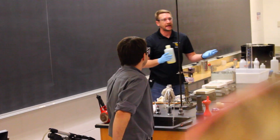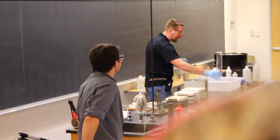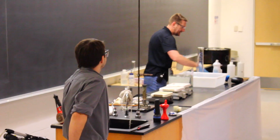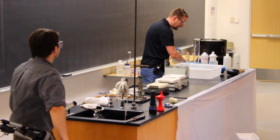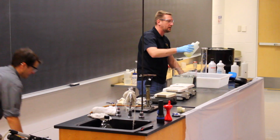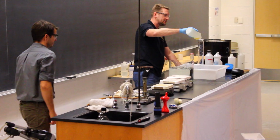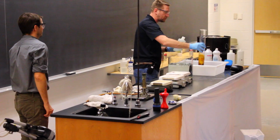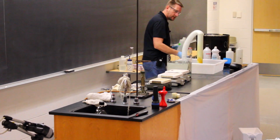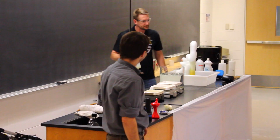All right, so being chemists, we're going to use a little bit of chemistry to help get that elephant toothpaste out of the tube. Okay? So I'm going to use something called potassium iodide. And potassium iodide is basically what we're going to use to squeeze our tube. And out comes our toothpaste.